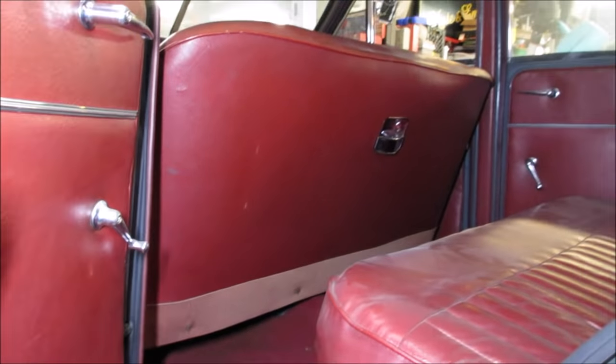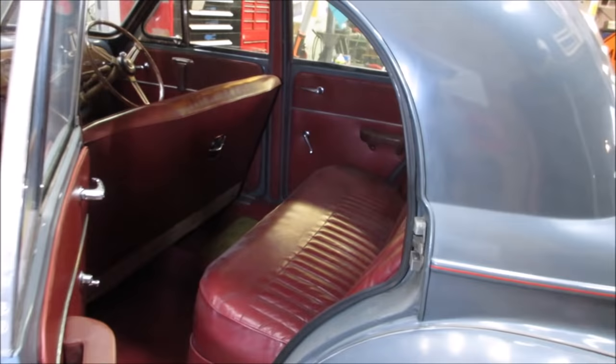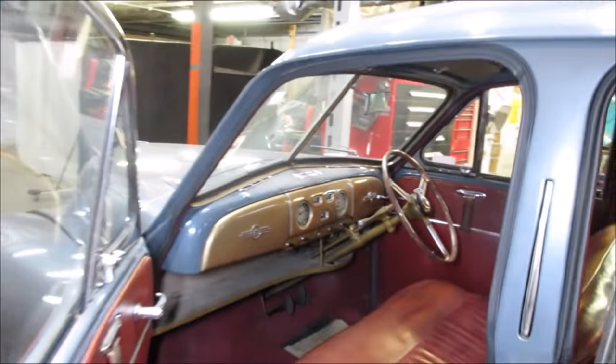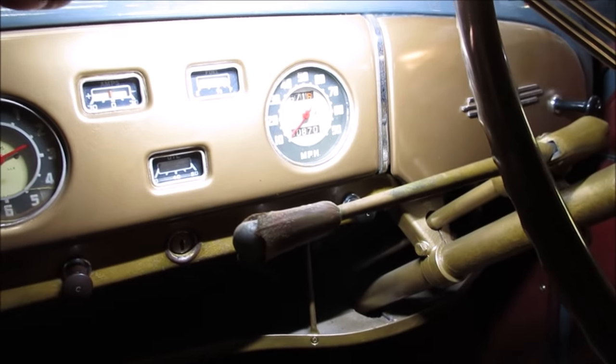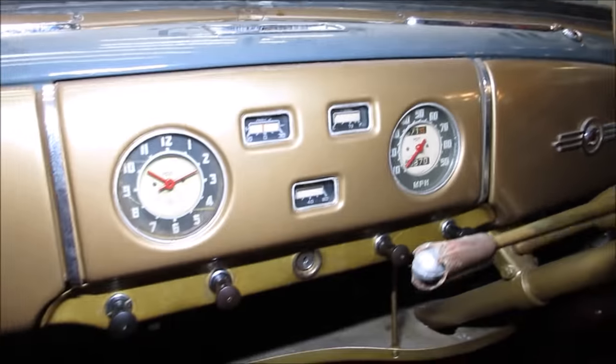My guess is this would be basic transportation around that time. It's the 50s. I don't know what year it is. I don't see any tags on the doors yet. How many miles are on it? Or kilometers, I should say. Well, that's in miles per hour. I think it says 60,000, 61,000.